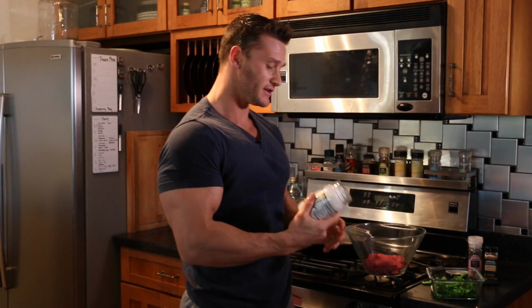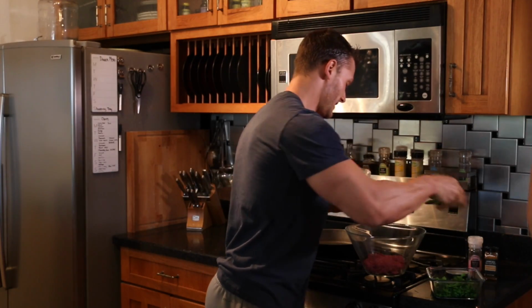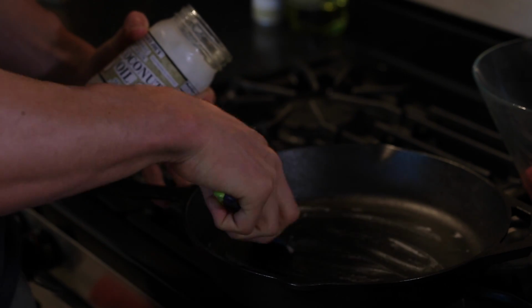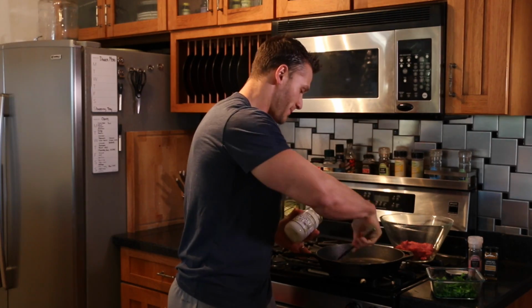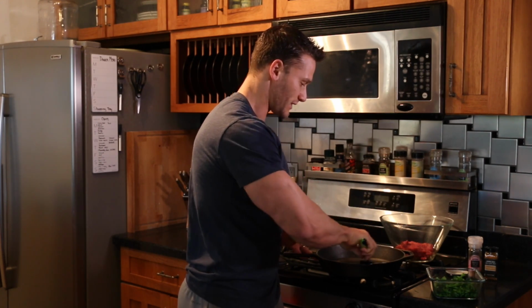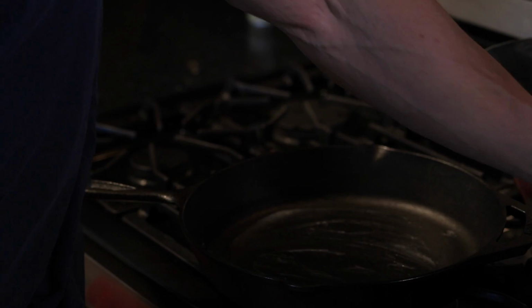All right, so the first thing I'm gonna do is I'm gonna use some coconut oil in the pan. The reason that I'm using coconut oil is, like I've said in other videos, it's a medium chain triglyceride, which means that the body doesn't convert it to fat and uses it readily for energy. So it's a great way to kickstart your post-workout.